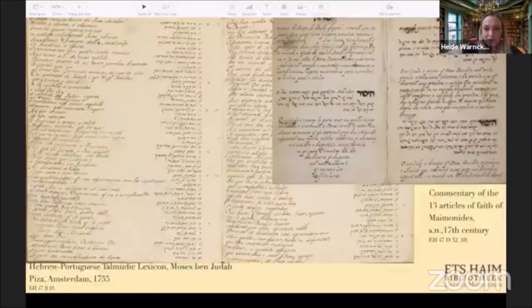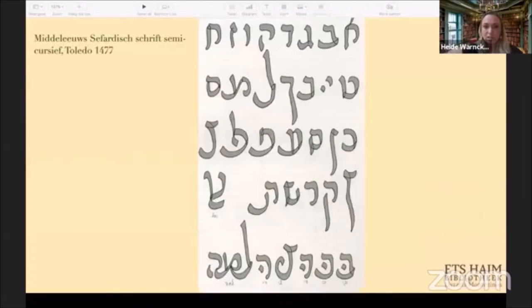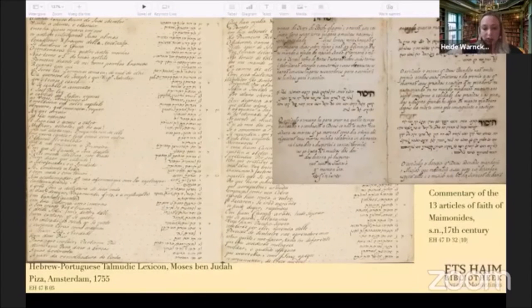There was definitely still a demand for dictionaries in the 18th century. As we can see here, a Hebrew-Portuguese Talmudic lexicon written in Amsterdam in 1755. And another example of the use of Portuguese alongside Hebrew is this commentary from the 17th century on the 13 articles of faith of Maimonides in Hebrew with Portuguese translation.